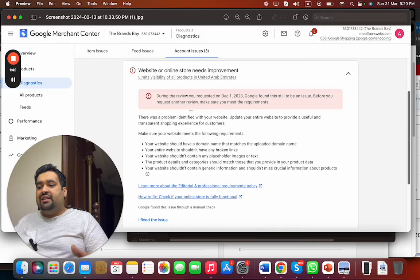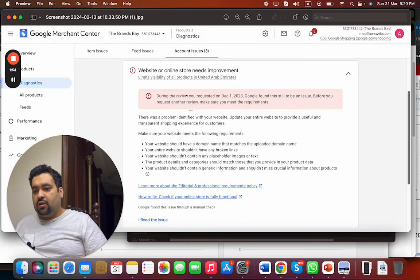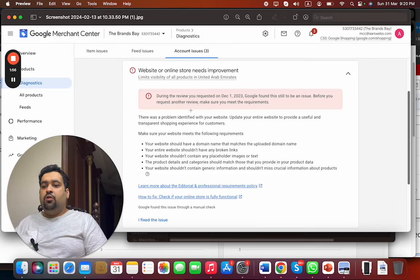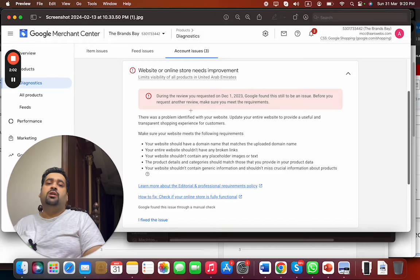The product details in categories should match those that you provide in your product data. Your website shouldn't contain generic information and shouldn't miss crucial information about products. Generic information means copy and paste product text, not specific. Crucial information means it is just providing basic information about the product, but not all the data. Okay, now this is the general overview.